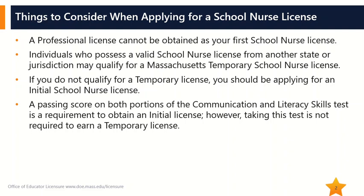When selecting the type of school nurse license, please keep the following in mind. You cannot obtain a professional license as your first school nurse license.